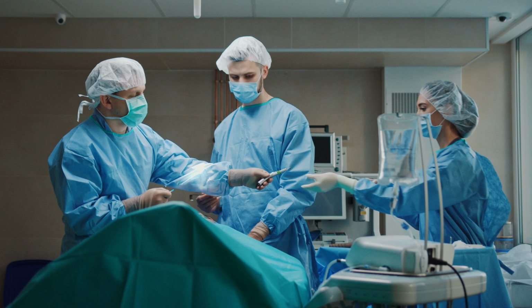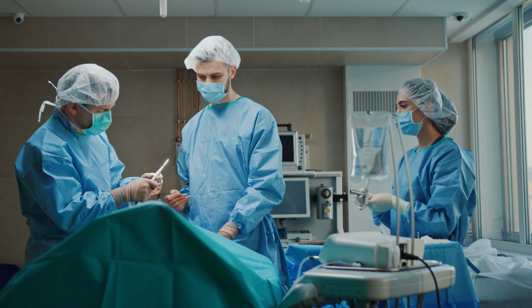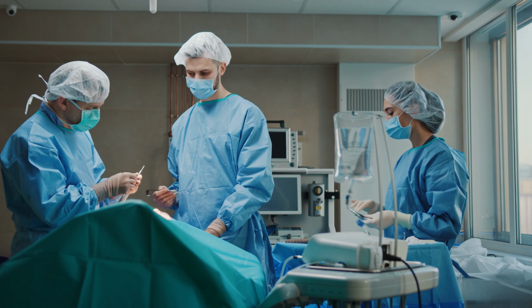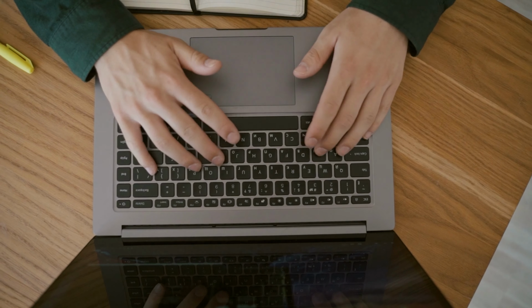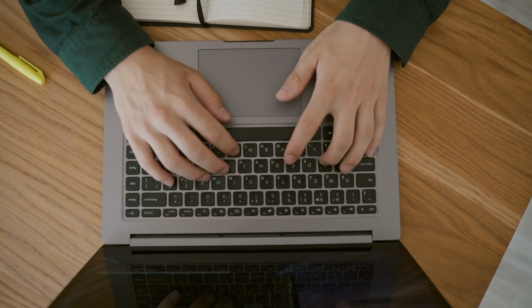So to get the most out of your studies, you need to set the right environment. Think of your space as an operating room. Just as you'd want everything in its place during a surgery, your study area should be distraction-free and organized. And remember, in practice, the right environment can be the difference between a procedure going smoothly or not. So does your studies with the right and the wrong environment.